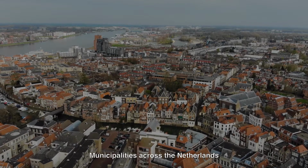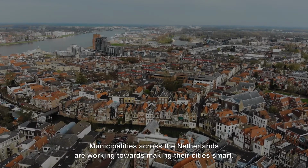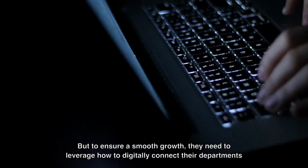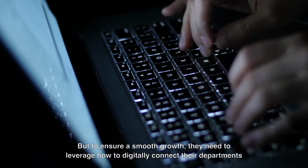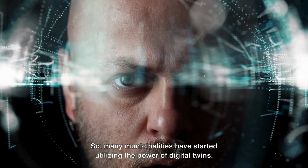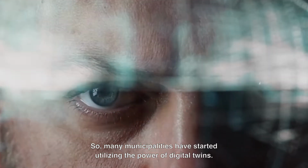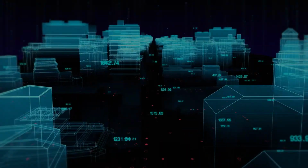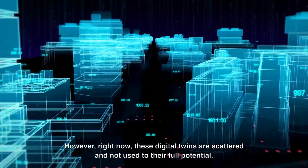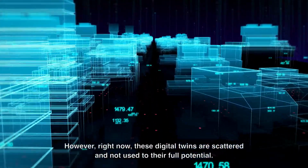Municipalities across the Netherlands are working towards making their cities smart. But to ensure a smooth growth, they need to leverage how to digitally connect their departments to their citizens through new technologies. So many municipalities have started utilizing the power of digital twins. However, right now, these digital twins are scattered and not used to their full potential.